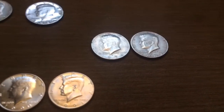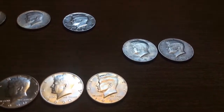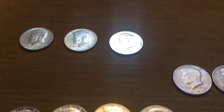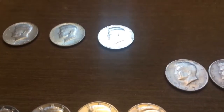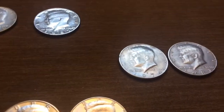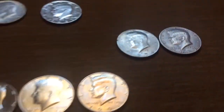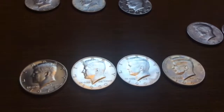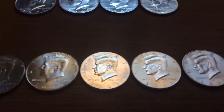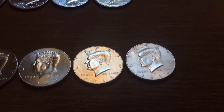So I like making these connections because we're all special and we're all unique in certain ways, and that's what makes it interesting, because life would be quite boring if we were all the same. So I really like to celebrate our differences, and I think that coin roll hunting and coins in general are just a metaphor for life.